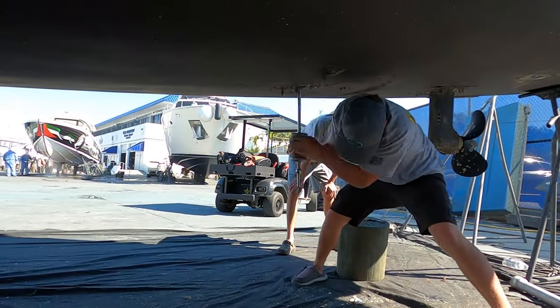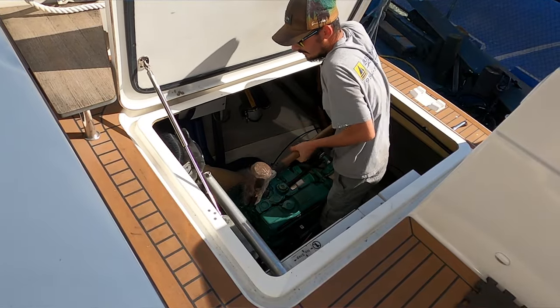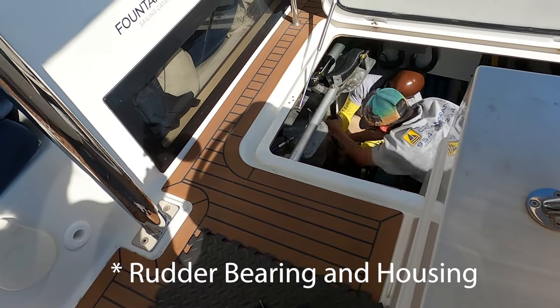It's day two of being on the hard. It was a little hard to film yesterday. There was a lot of carnage going on in both of these engine bays to get these rudder tubes out, but they are both out, and the plug at the bottom, I think they call it a bearing, is out as well.